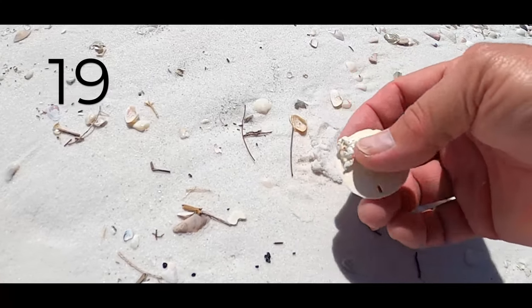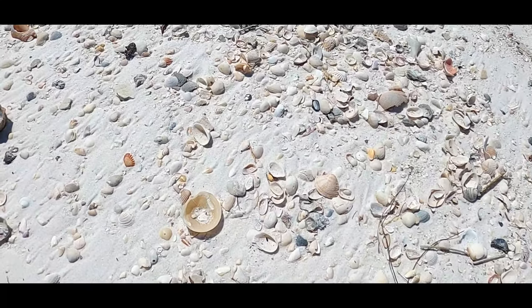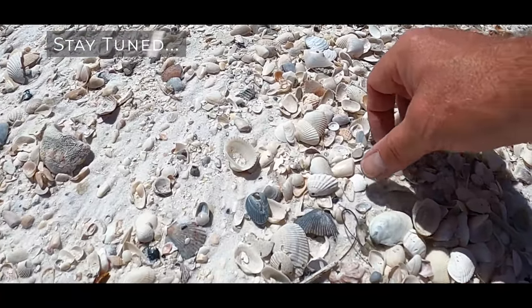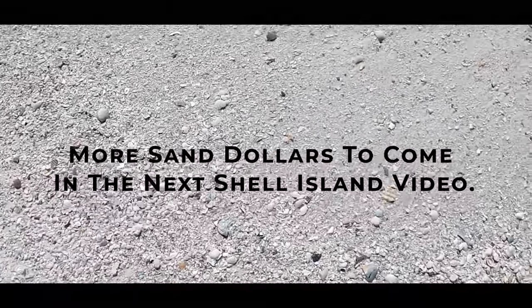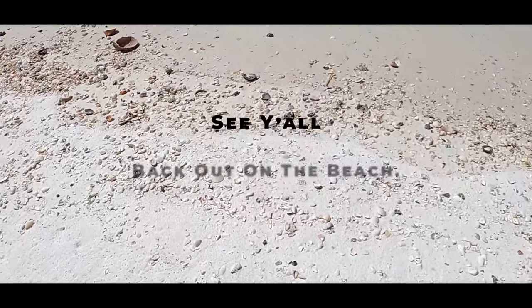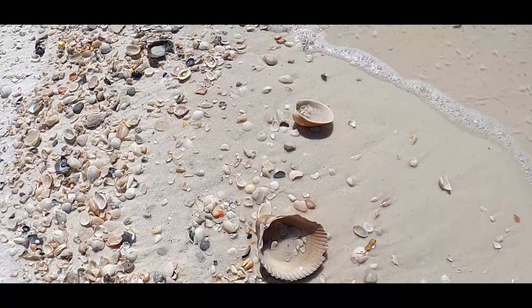Oh, that's a pretty one. Let's walk down by the beach, or I should say down by the water, and see what's down there. I could see some larger shells. Cockle, egg cockle.